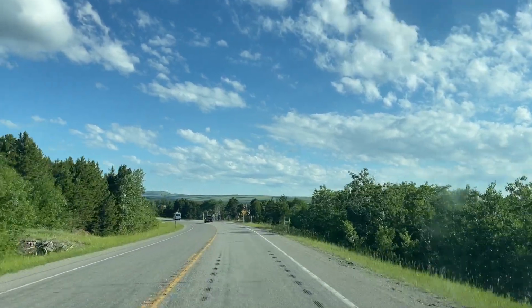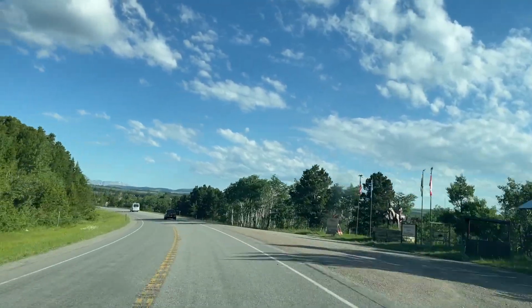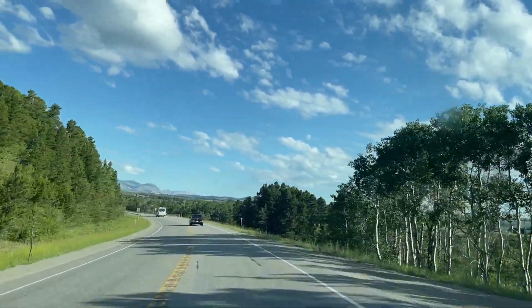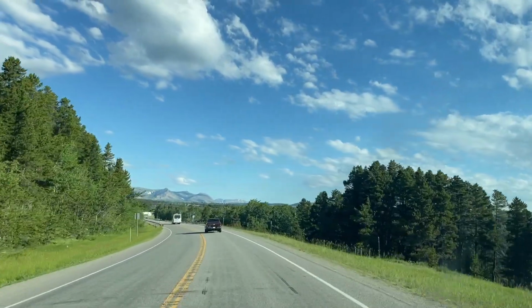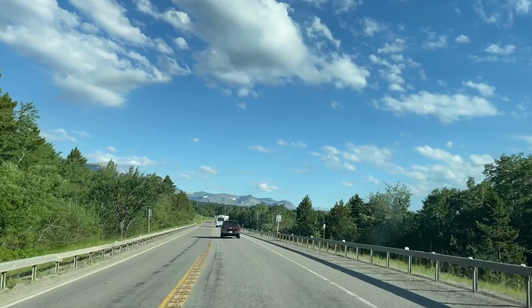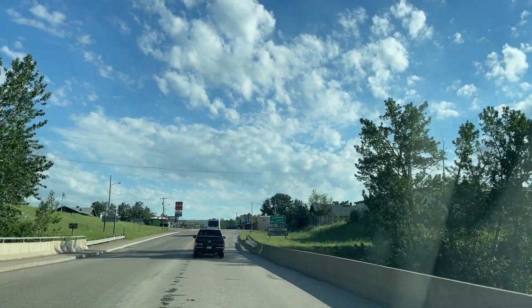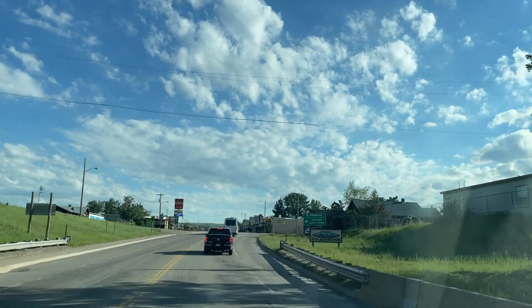As you can see here, as you're coming down the hill again, you're looking out to the prairies of eastern Montana. This is part of the Blackfeet Indian Reservation over here, and as is the town of East Glacier, but just spectacular scenery. And East Glacier is kind of split by the highway.